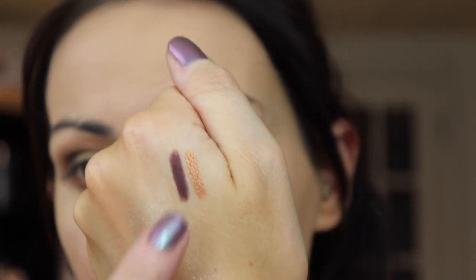It looks pretty on the waterline. Let's see if it lasts. It actually looks really pretty. Oh, that hurt. Okay. See, there's the two shades.